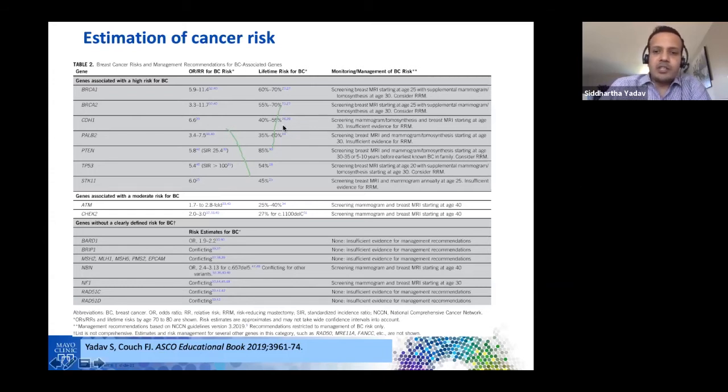Now, PALB2 is interesting because, since writing this review, NCCN, until last year, would say that there is insufficient evidence for risk-reducing mastectomy. But in this year's edition of NCCN guidelines, now they are suggesting that even for PALB2 mutation carriers there should be consideration for risk-reducing mastectomy, which I personally agree with, because it is a high-risk gene, and I don't tend to think of it as a moderate risk gene like ATM or CHEK2.